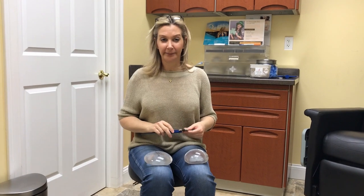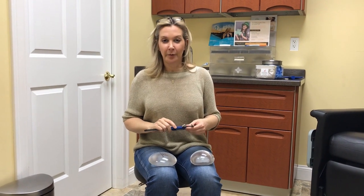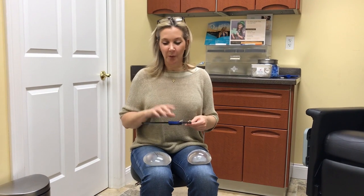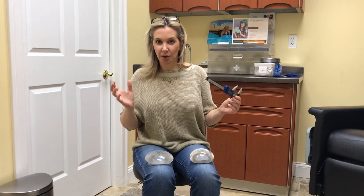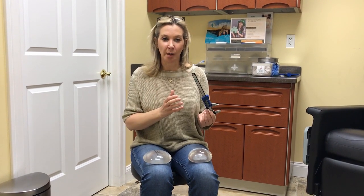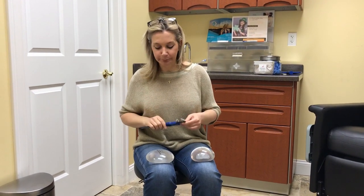So sizing. Getting a pair of breast implants is very similar to getting a pair of pants or a shirt or something. You don't want to get something that does not fit your body because it won't look right. So we don't want to squeeze something huge into you, or by the same token, we don't want to get something too small that doesn't adequately fit the pocket or your chest wall.